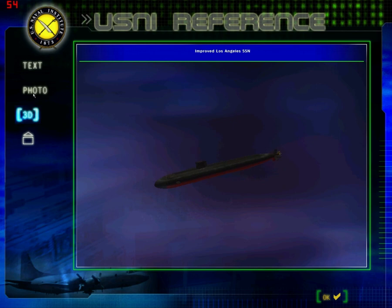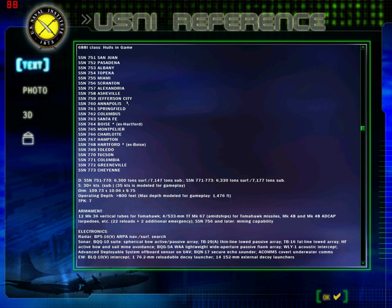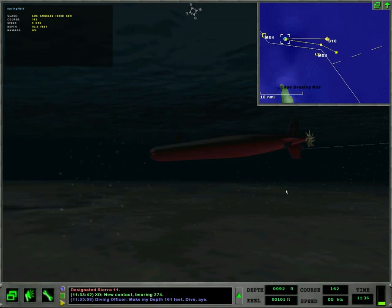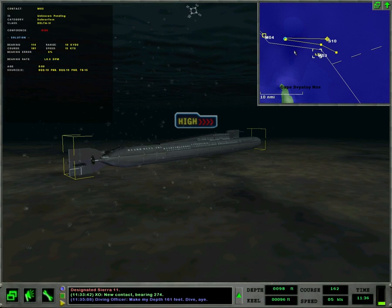Hello. Yeah. Okay. Whatever. Is that the Chicago? No, the Chicago is not a 688i. I thought it was. Springfield is. So I guess we won't be playing as the actual Chicago in this, unfortunately. Why the hell have the Boise and the Hartford changed names? That is odd. Odd indeed. I guess those cities weren't satisfied with their submarines, so they wanted each other's submarine. Or maybe it's some sister city bullshit, twin cities, I don't know. Whatever. Okay, we're about to come up to our turn here.